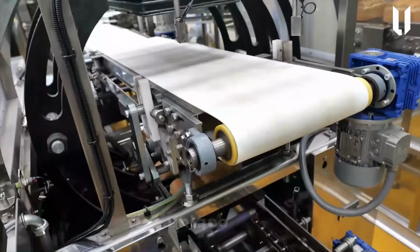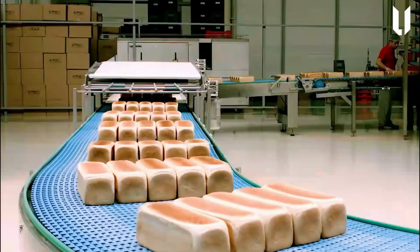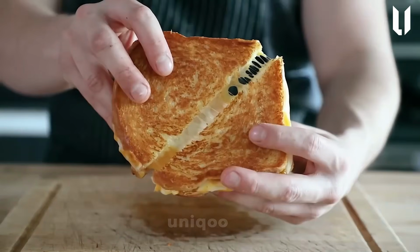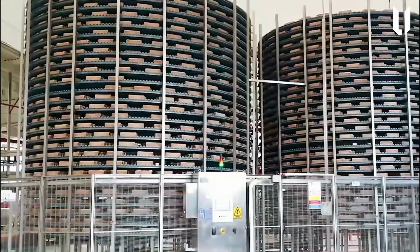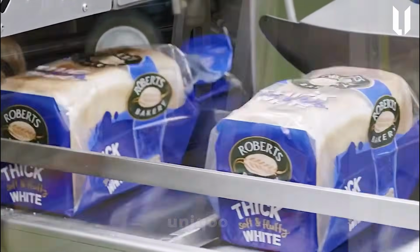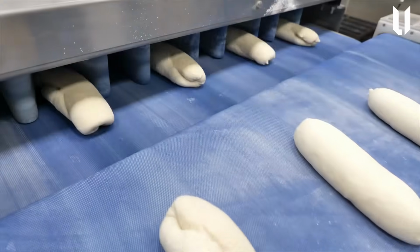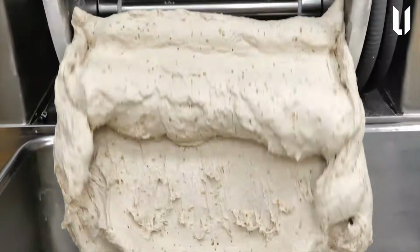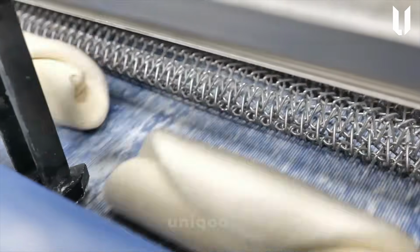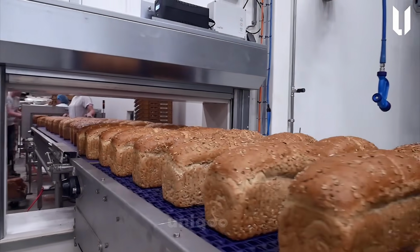Over 100 million pieces of bread are made every day around the world. Among all types of bread, sliced bread, also known as sandwich bread, is one of the most popular. But how is this soft and delicious loaf actually made on such a massive scale? In this video, we'll take you inside the factory to see the incredible journey from wheat in the fields to perfectly sliced loaves ready for your sandwich.